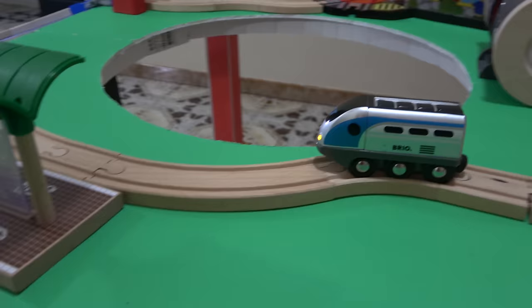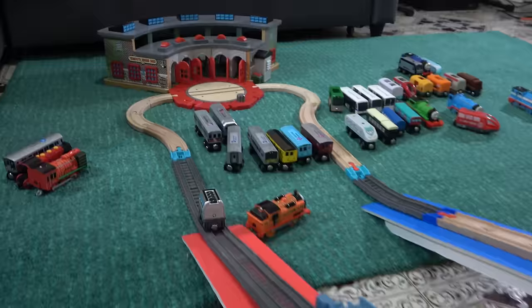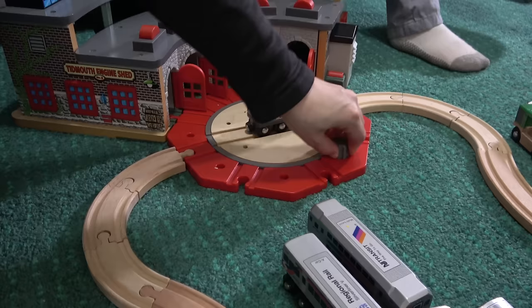What about the Trackmaster side? Let's see if it slams on the floor. Oh, it's actually going. I made it back to the shed. I couldn't put it in the shed, so we're just gonna put him like that.